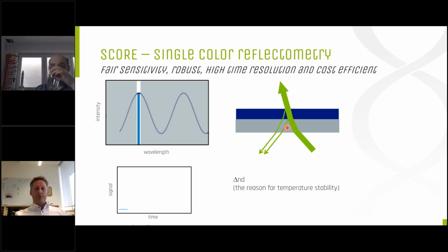We thought about this experiment once more, and what we see is that when we just look at the right wavelength, we can get the same information out of the same experiment, but we don't need to measure the full spectrum. We just look at one specific color. This change of the technology is the reason why we call it single color reflectometry, and it transports the same information as the basic white light technology.